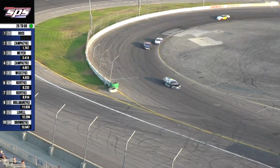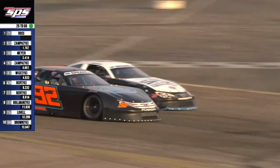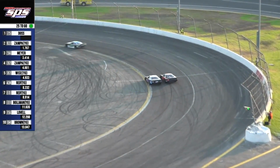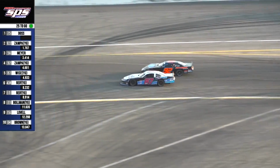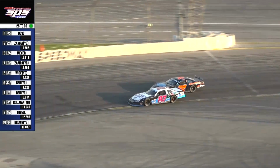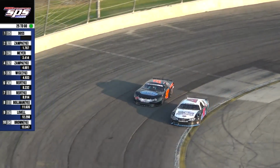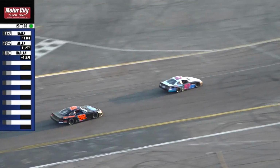The best battle we have on track is this one coming out of turn number 4, and that is Seth Wise to the inside of the 92 machine of Logan Zampa in the battle for 4th. Logan Zampa is third in the point standings coming into this round number 7. Wise, again, picked up the win the last race at Kern. Wise will go by and move into 4th.